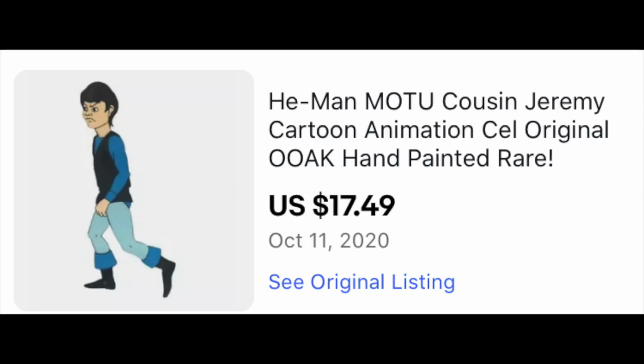And then this Masters of the Universe. You guys know I like selling these animation cells. This is Cousin Jeremy from the old He-Man cartoon. I'm right about $5 into these, but at this point it's all profit. It sold for $17.49 plus shipping. That's all we got, guys. We blasted through quite a few of them there.